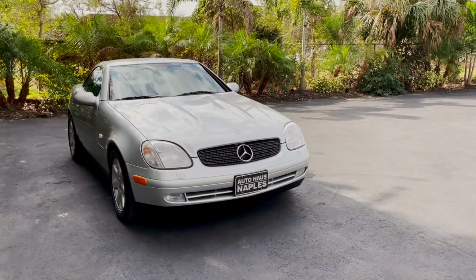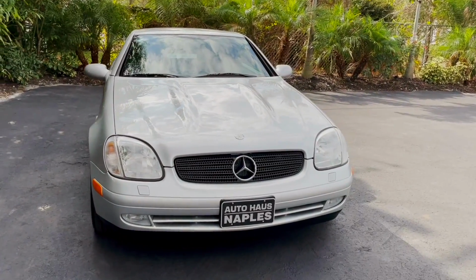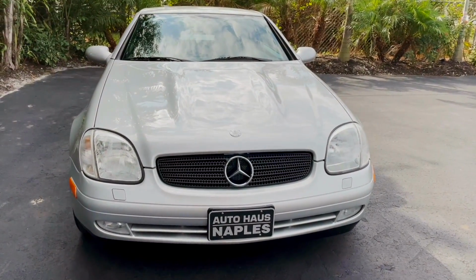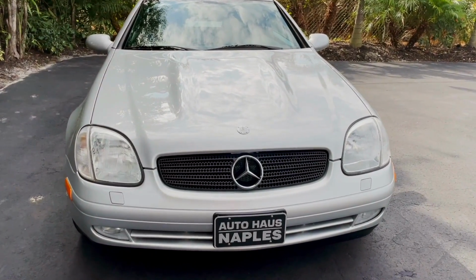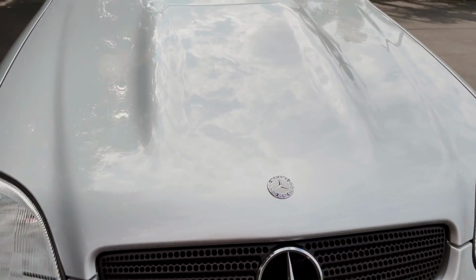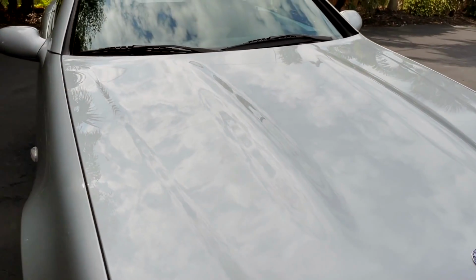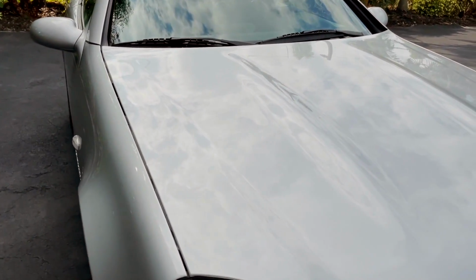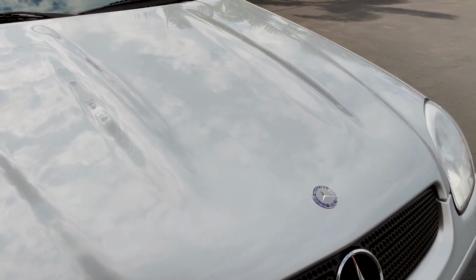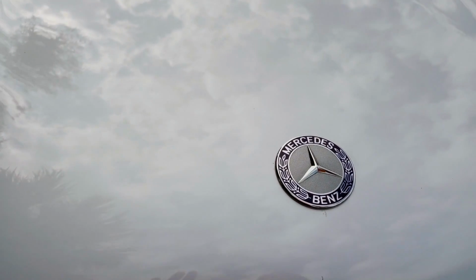All right, so we have a really beautiful and super well-maintained car for everyone today. It's a 1998 Mercedes SLK 230 convertible. I love the color on this one. It's finished in a real stunning Brilliant Silver exterior, is the name. And the interior is going to be a black and gray two-toned interior.